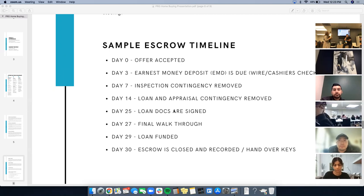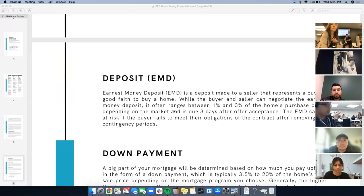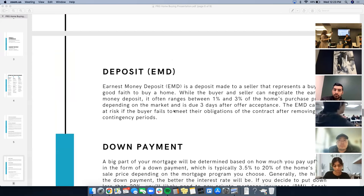I want you to be aware that within 3 business days, you're going to have to submit what's called an earnest money deposit to escrow. That, and then I jump up. The earnest money deposit is a 3% deposit of the home's purchase price that is given upfront within three days after your offer is accepted, which is initially your skin in the game. It's showing the sellers that you are serious about your offer and you do not intend to back out of the offer unlawfully. And then I stop.